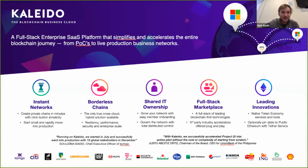So this morning at South by Southwest, we just announced support for Microsoft Azure. So we're delivering these multi-cloud hybrid borderless blockchain orchestrations. Now you can leverage your existing business processes and your application stacks running in your trusted cloud provider, and those can easily integrate onto a Kaleido platform with a single unified experience. So truly this concept of borderless.